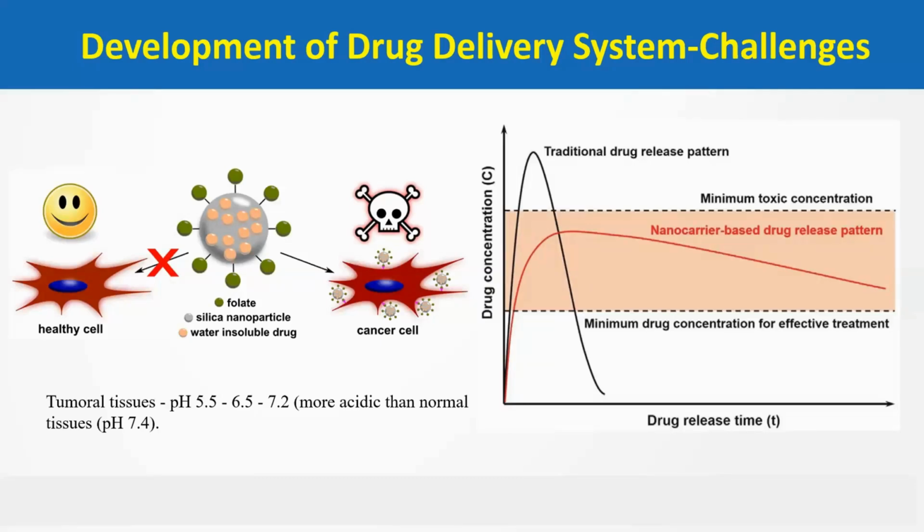So we can wrap the nanoparticles with some kind of polymers which can interact at the acidic tumor site and open up. That is one thing we can utilize to focus on the cancer cell. In the normal condition, it will remain as such. So these are the opportunities for us.